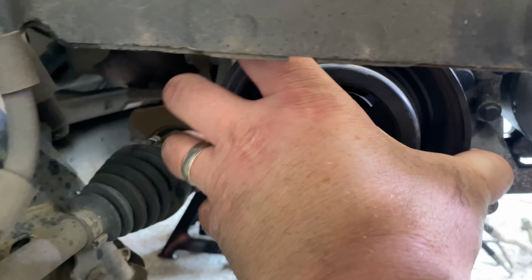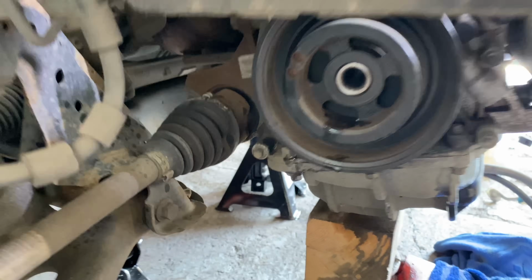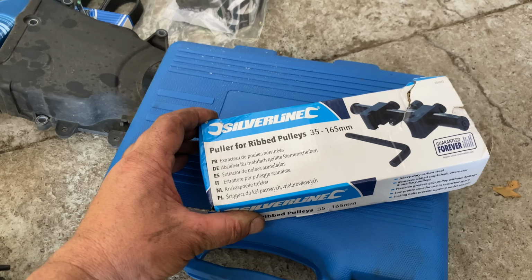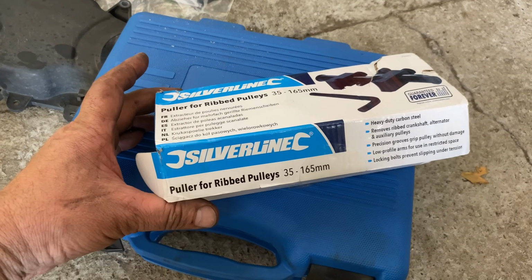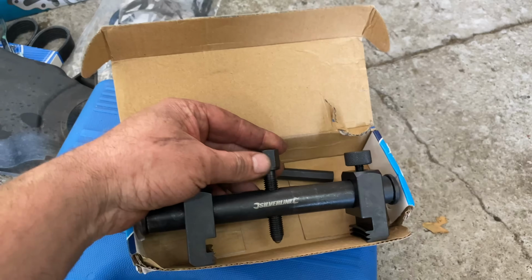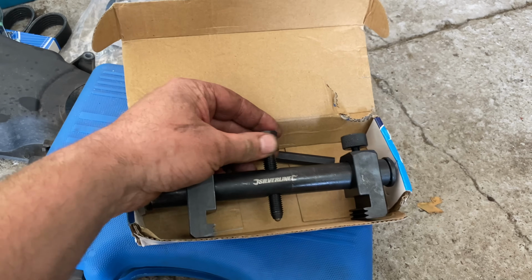This pulley, I don't think it's going to come out, but I did manage to get myself a new pulley release tool. You just basically put it around it, and then you do that up there. Do that up, and it pulls the pulley out.